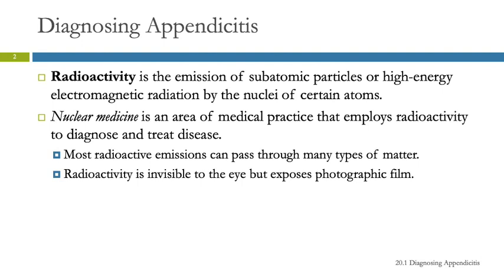The extreme forms of radiation that might kill you are things that you're highly unlikely to encounter in normal everyday life, right? So people who use radioactivity in their job receive special training in how to protect themselves and monitor themselves. So it can actually be worked with quite safely.